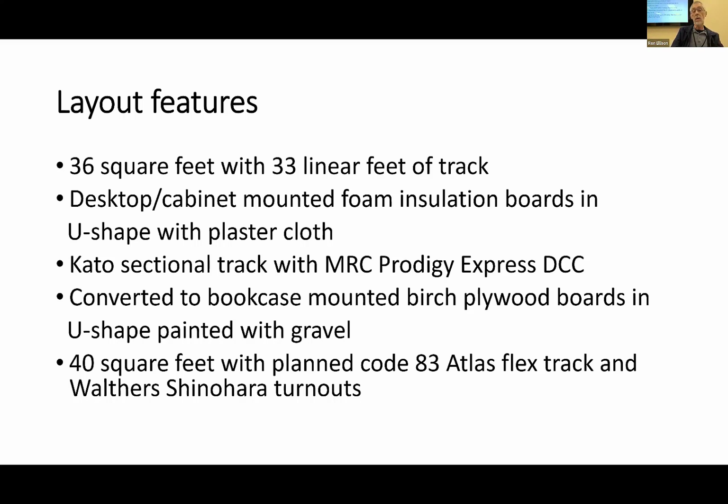So I tried painting it, and then while the paint was wet, putting sand on it to imitate gravel as a scenic base. And that was a spectacular failure. So you will see that in just a moment.